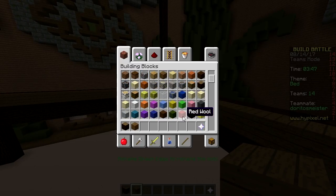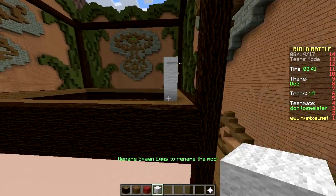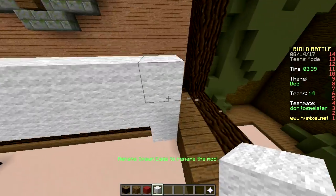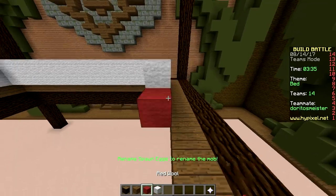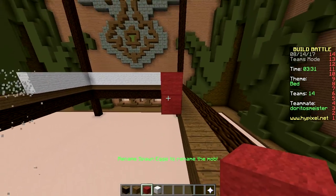Yeah. Two high, one high. It should be about the same height as the frame, right? No, not too high. One high. Why not two high? Okay, fine. Yeah, let's just do two high. Okay, and then change to red. Yeah, change to red.